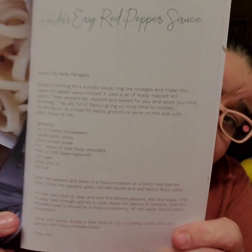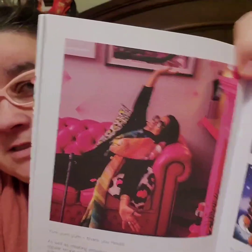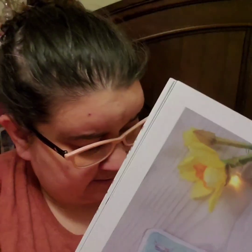And then here is the recipe. And here's what the sauce looks like. And then I guess this is the designer for the sauce. And then here is the book that it's promoting. And then a lot of people were talking about this in the box. And here it is right here. But here's the instructions for it. I think the instructions, yeah, are on the back too.